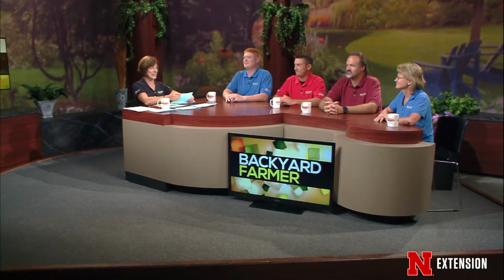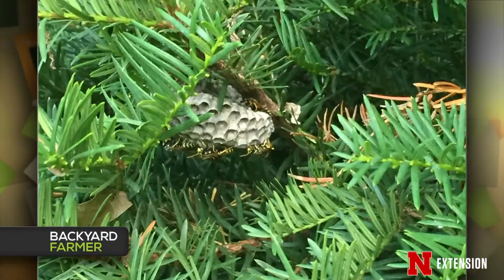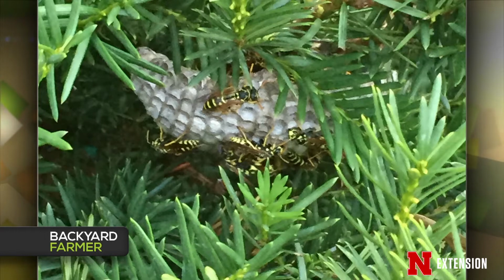All right, Wayne, second picture is for you. This is a Northeast Lincoln viewer, a wasp colony in the yews in the front yard. How do they get rid of them? Can they cut the branch down and just sort of trot it away? Will the hive get bigger? What are we going to do here?